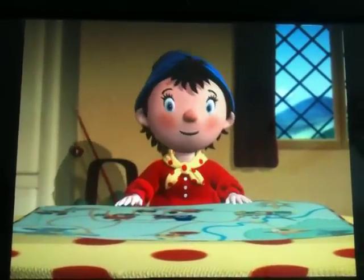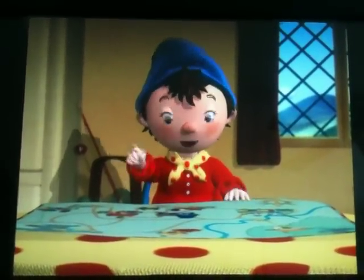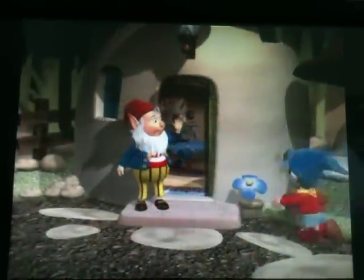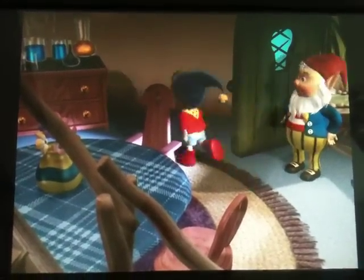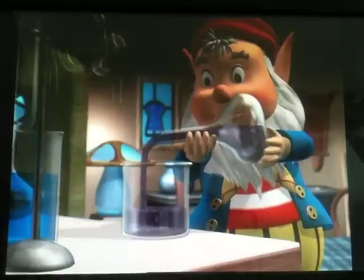Hello again. I'm looking at my map of Toyland. Here in Toadstool Wood, magical things happen. That's where Big Ears' house is. I like visiting Big Ears. There are so many interesting things to see in Big Ears' house. Big Ears is always mixing up all sorts of magic potions.